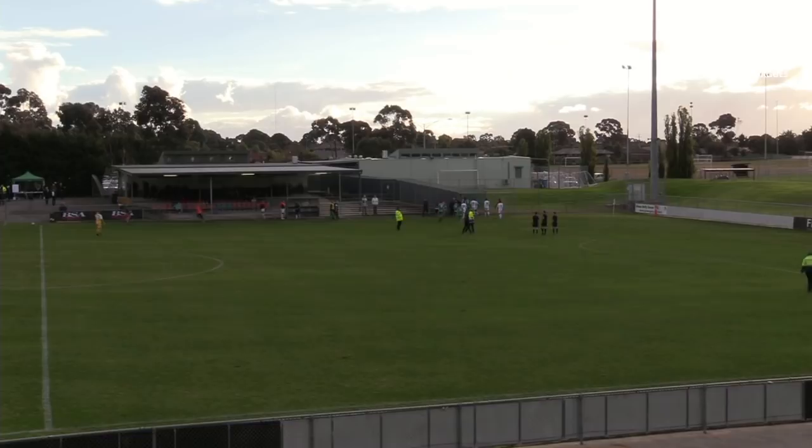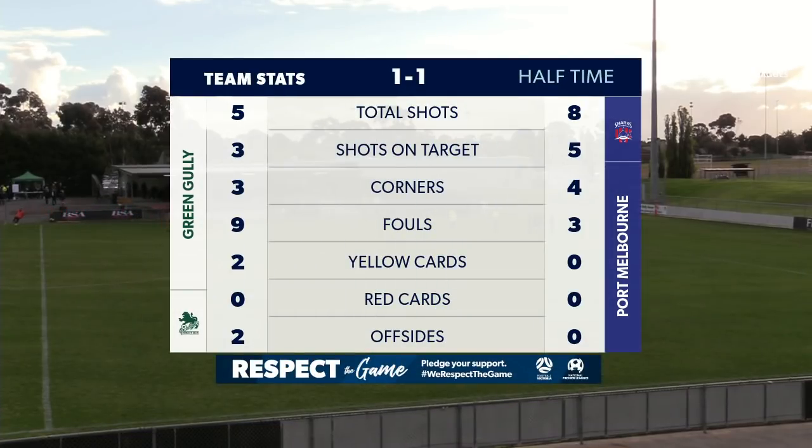Half-time score seems great, Gully 1, Port Melbourne Sharks 1. Ladies and gentlemen, just a reminder that at 5:30 today we have the round 10 match for our Green Gully girls, the Under 15 girls taking on Kensington Juniors. The match is also a carry match for the Women's Football Charity Shield.